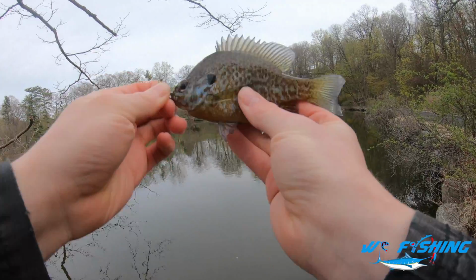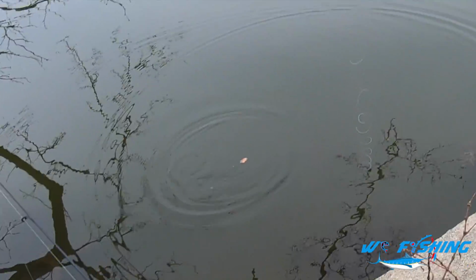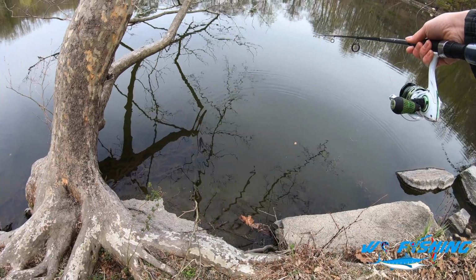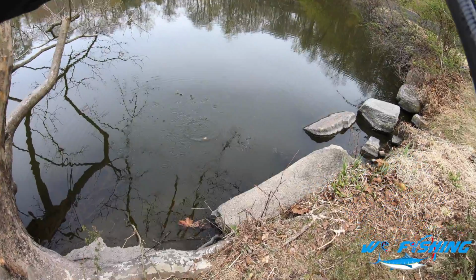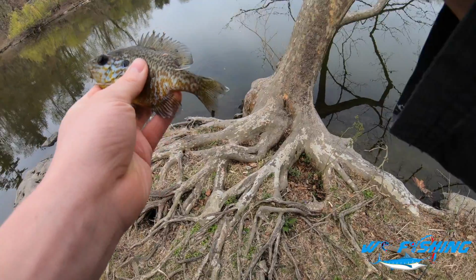I'm gonna shoot this guy up on a live line because there are some bass right out there. I saw them jumping. Look, all the fish are now coming out. This was not happening like 30 minutes ago. There, one's got it right now. There we go. All right, guys, third fish of the day. Right now, I'm gonna go ahead and release this guy, get an underwater release on the GoPro.